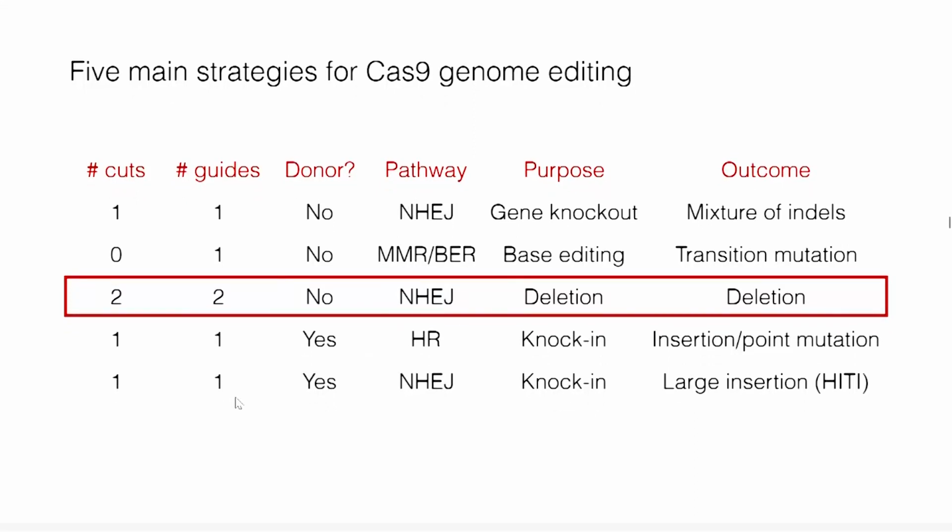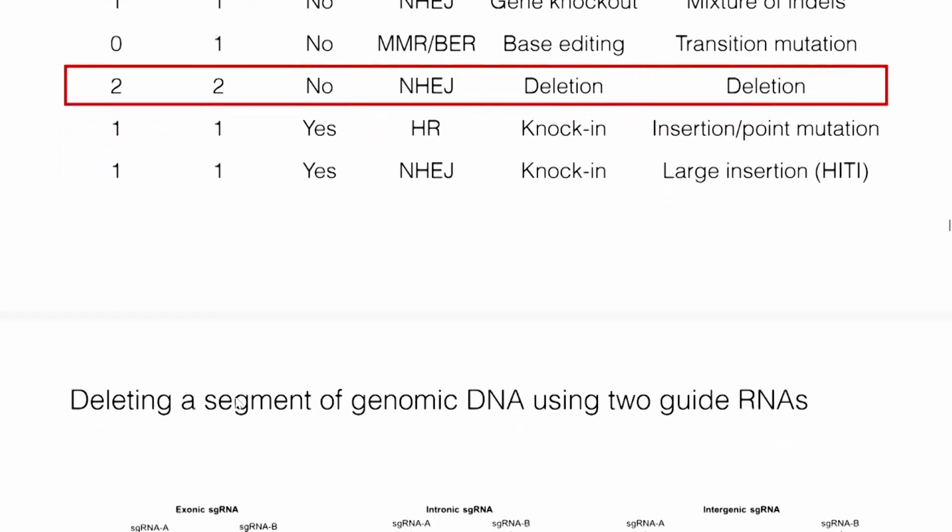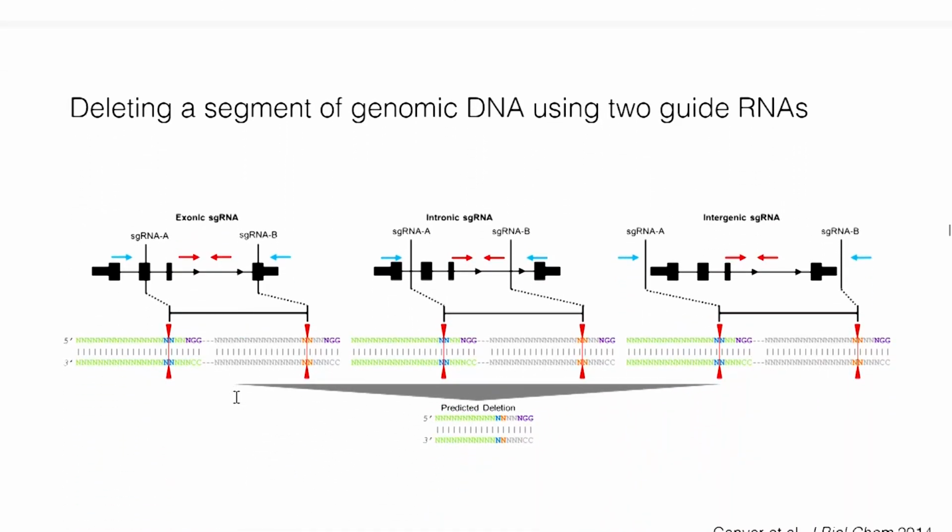Okay, so the third strategy is to use two guides to make a deletion in the genome. A lot of this is very similar to the first one based on NHEJ, except you just have to deliver two guides. So a lot of the guide selection strategies have the same types of considerations. So here, if we deliver two guides, then the stuff in the middle tends to just get lopped out, leaving you with just the two flanks ligated to each other.